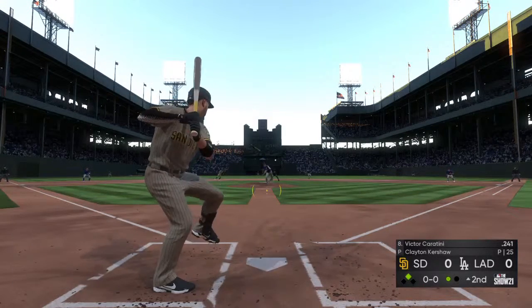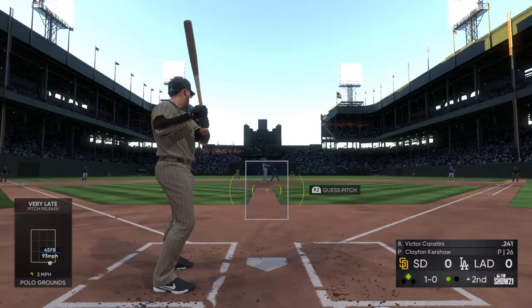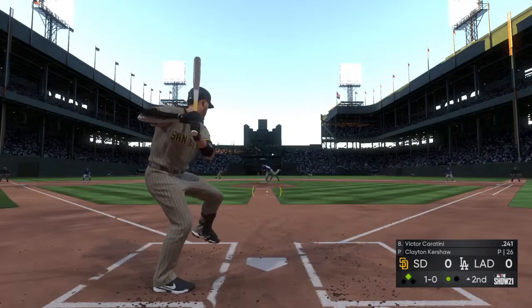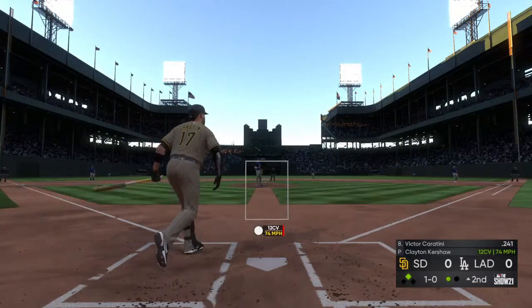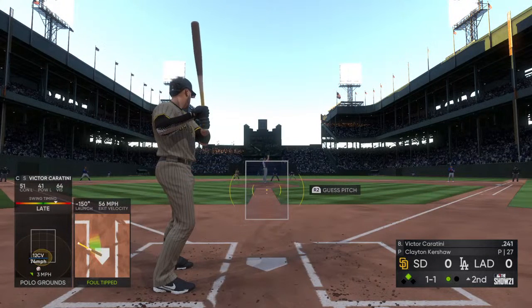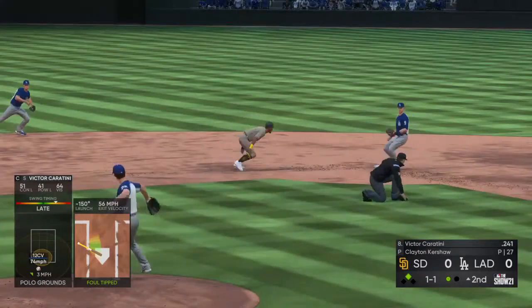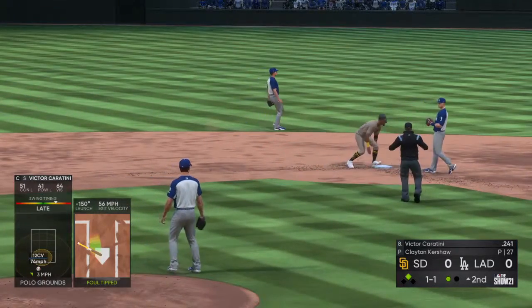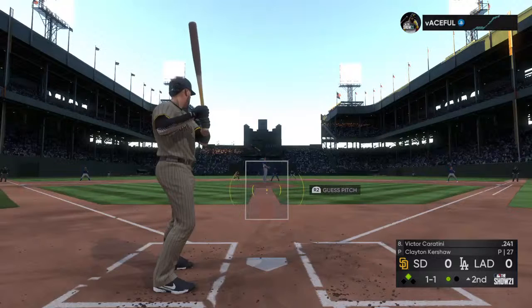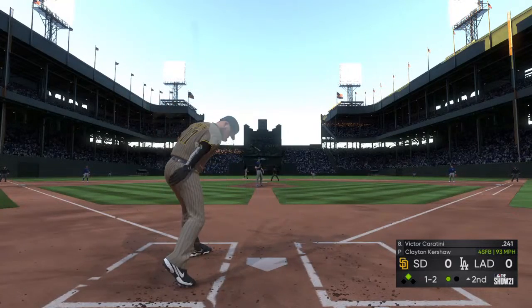Next to bat will be Victor Caratini as he will look at a first pitch fastball for ball one. Can't get around quick enough, and that'll move the count to 1-1. No score here as we play inning number 2. Pickoff move to second, but he gets back in time, safe at second base. 1-1. Waves and misses for strike number 2.